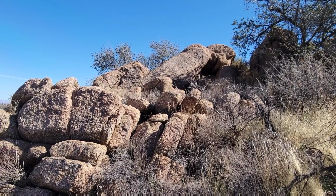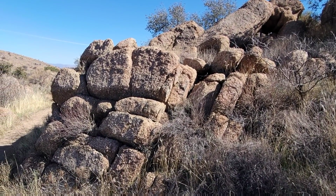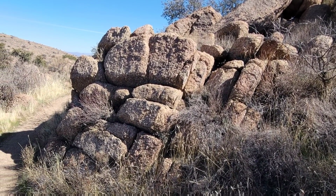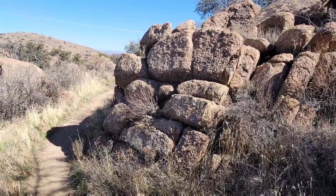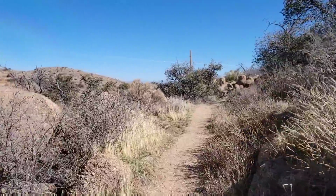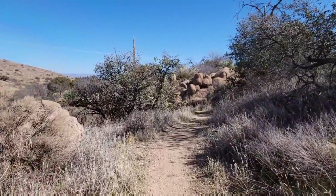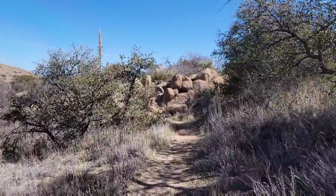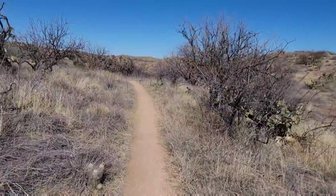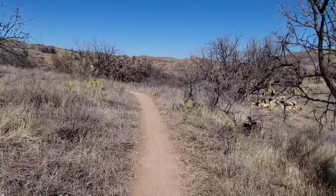I'm guessing this is natural, but it almost looks like someone stacked them. I mean, if that's natural, that's pretty good. It looks like it's stacked, but we're almost to the highway, and there's a lot more rocks all of a sudden everywhere. Pretty cool. All right, before we get to the 77 trailhead, I'll make a guess.